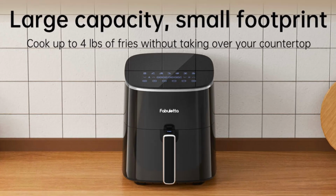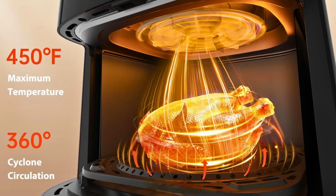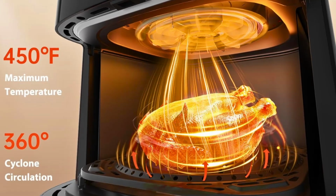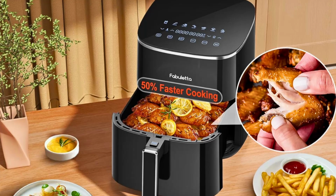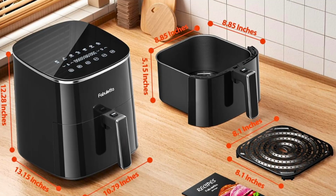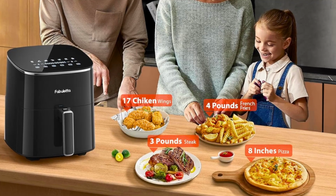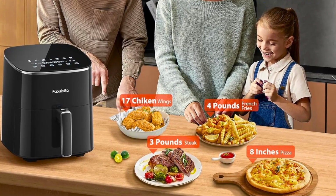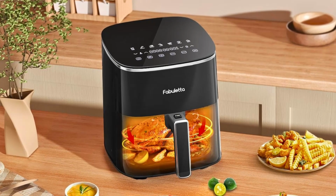Baked goods. A batch of chocolate chip cookies came out golden and chewy, proving this air fryer isn't just for savory dishes. Dehydrated fruit. I made apple chips that were a hit with my kids, showcasing the dehydration function's versatility. Ease of use. The digital display was intuitive, and the shake reminder ensured even cooking every time.